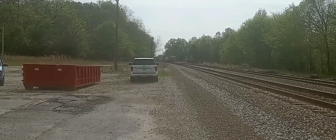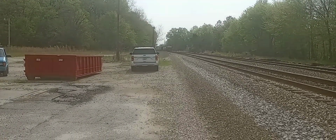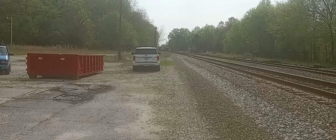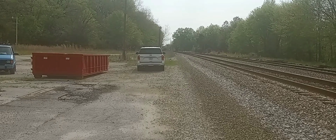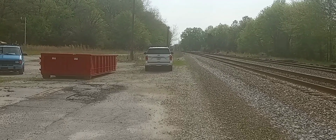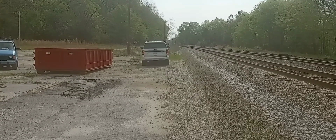Alright, they're heading to Greenwood, taking their cars to the Maxwell yard. And then they'll pick up some more and they'll bring them back here and put them on the side if they're not going to work them today. And that taxi is theirs. Got a Florida tag on it. Alright, thank y'all.